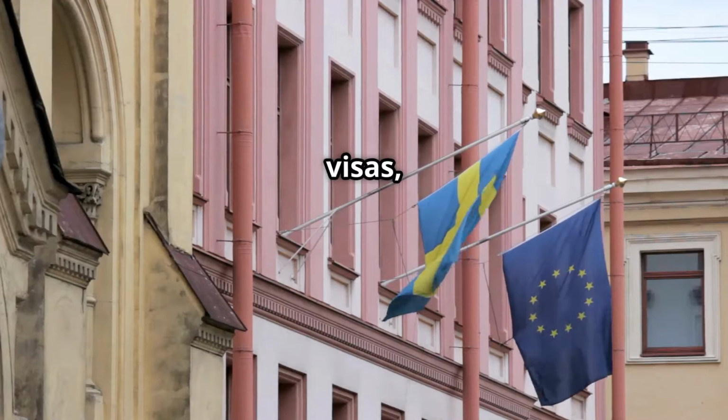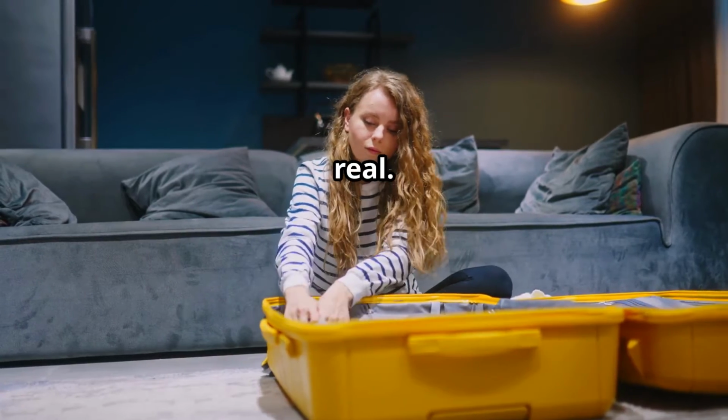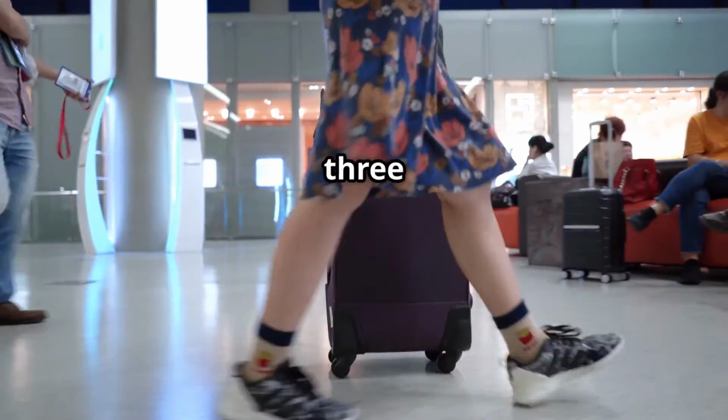Okay, let's talk visas, or should I say residence permits. This is where things get real. If you're from outside the EU and planning to study in Sweden for more than 3 months, you're gonna need one of these bad boys.